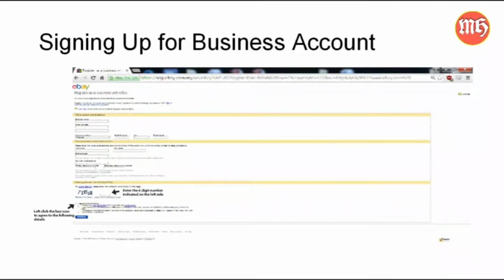Next, we'll be entering the verification code shown above, which is a 6-digit number. Left-click the box icon beside I agree to the following to indicate that you have agreed to the user agreement and privacy policy before clicking Continue.